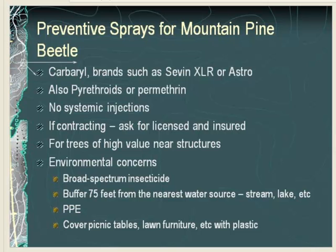And so we start talking a little bit more about prevention and treatment, and prevention as a long-term solution. There's a lot of different things that people will tell you, but as state forestry goes, these are the set ways for doing preventive spraying for mountain pine beetle. The major one that we suggest as an agency is Carbaryl, which the brands are usually Sevin or Astro. That's proven as one of the better insecticides for mountain pine beetle.